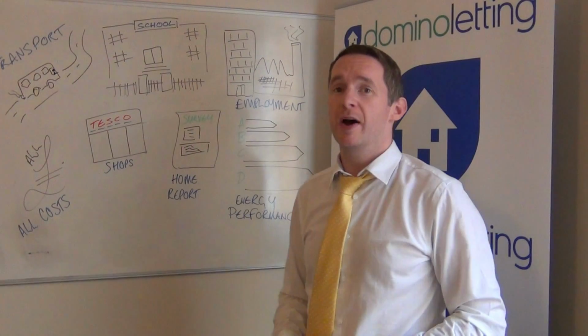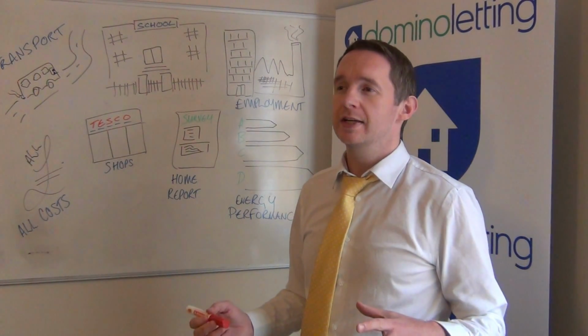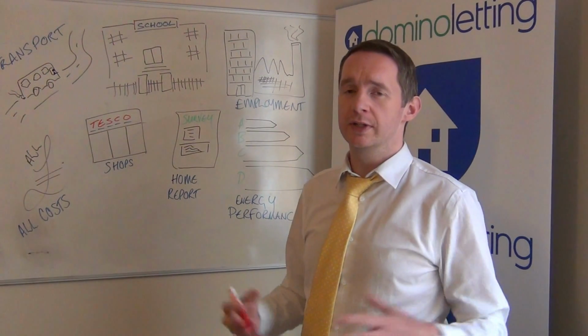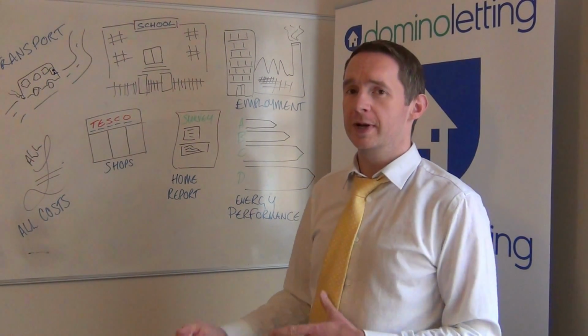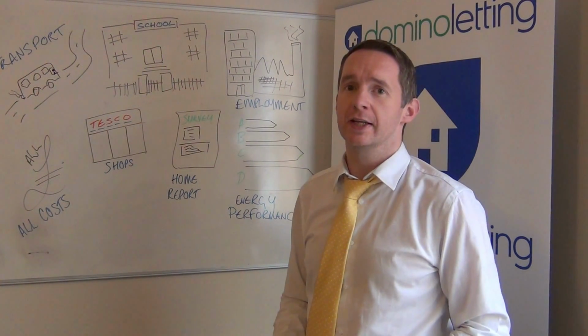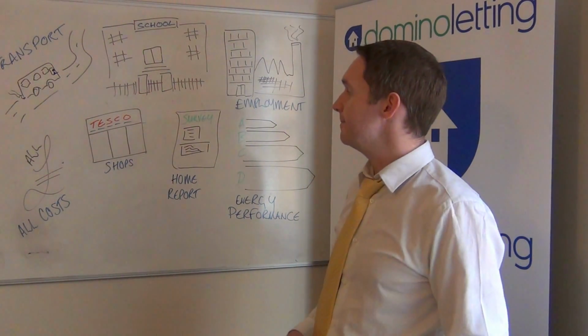Employment being a big part, probably one of the most important for your tenants, especially in the urban areas. I would say people who want to live in the city and close to their work without being on top of their work, but if the employment isn't there, they're not going to want to live in that city at all anyway, so get that first and foremost.